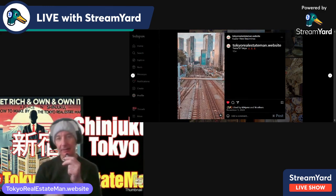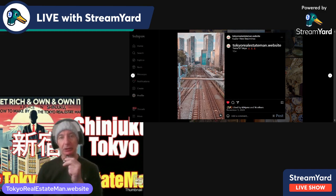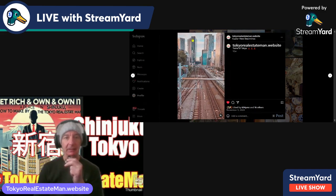Actually, this is on a sort of walking bridge or walking overpass, looking into Shibuya. Here you see the Shibuya redevelopment. This is the Sakuragaoka redevelopment. This is called the Stream Building, and right behind it here is the Shibuya Crossing Building.